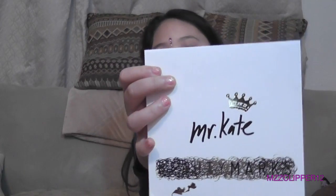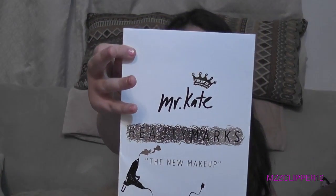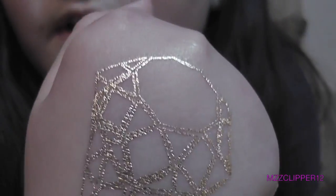Okay, now with my bag. Okay, my mom pre-ordered the book from Mr. Kate, and so we got this for free. They're tattoos, so let's look at which ones we got. And as you know, I already got them. So, yeah. Here's the first sheet of tattoos. And they were doing it for free, for a sample, and it stayed on. Look, that's pretty.